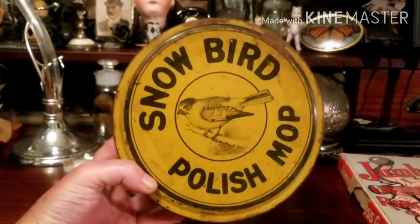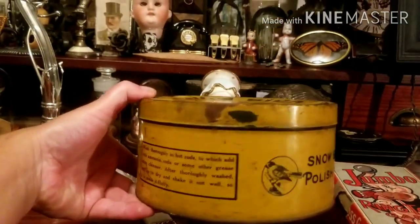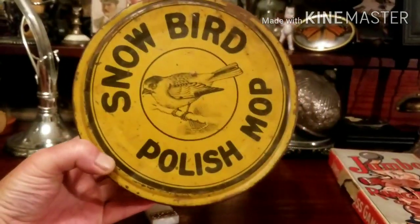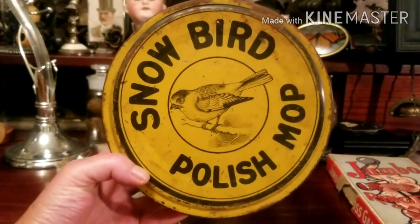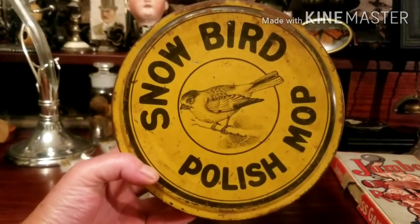I love the lettering and the bird on there, and I just thought it would be a really cool display piece. And if nobody buys it, I'm gonna keep it. I paid $25 for this. Yes, I know, smacked me upside the head, but I don't know. It was just one of those things.